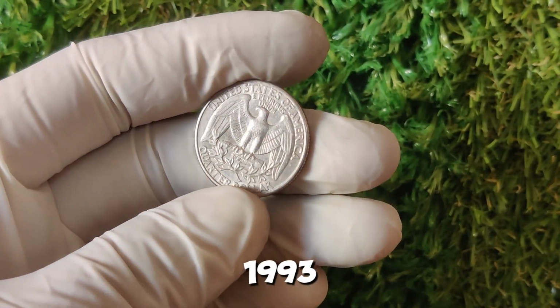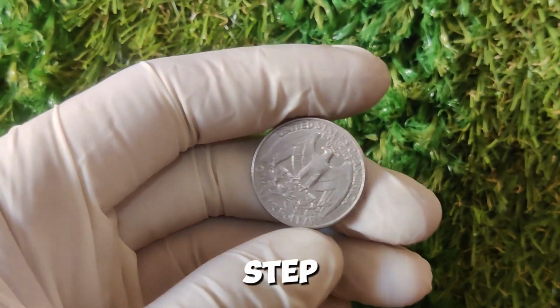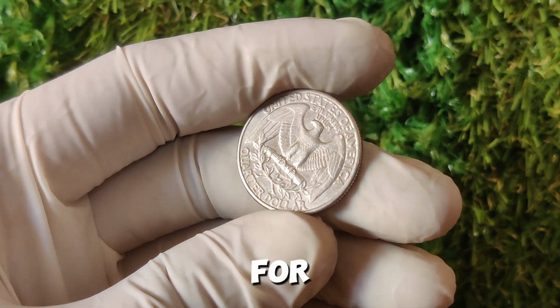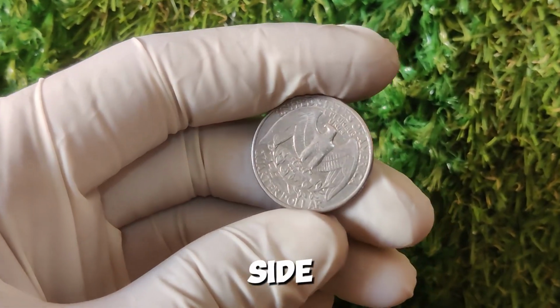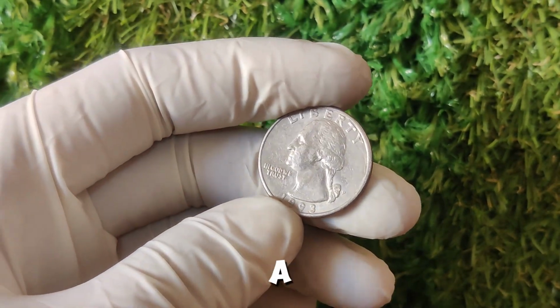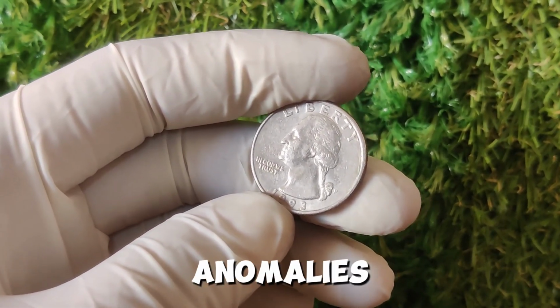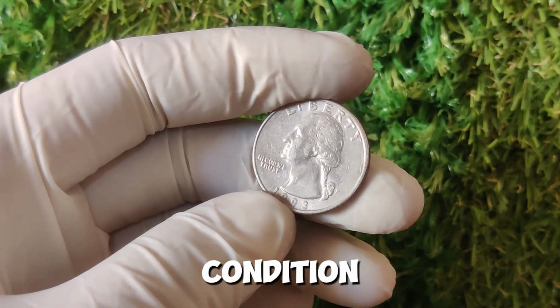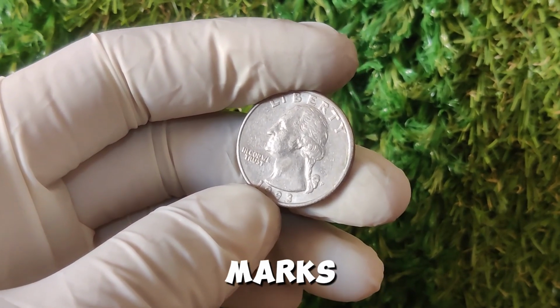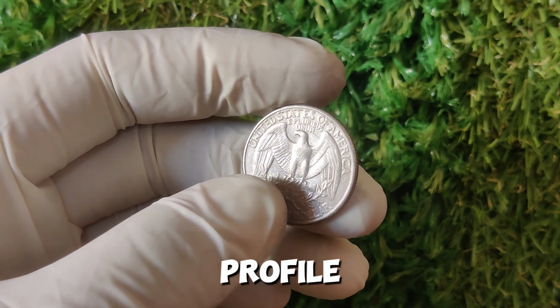Wondering if your 1993 P quarter is a jackpot? Here's a step-by-step guide. Check the mint mark. Look for the P mint mark on the obverse side, right next to Washington's ponytail. Inspect for errors. Use a magnifying glass to check for any doubling, off-center strikes, or other anomalies. Evaluate the condition. The fewer scratches and marks, the better. Look for sharp details on Washington's profile and the eagle's feathers.